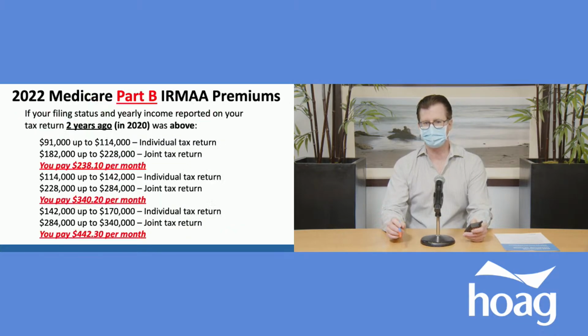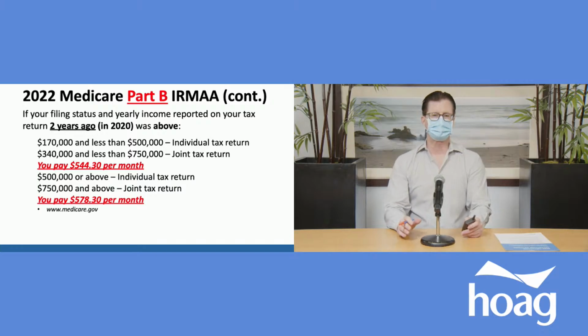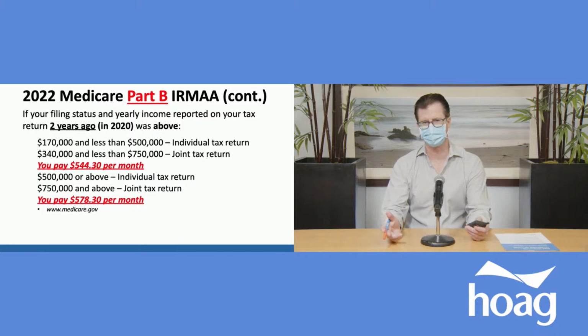The different premiums that you can pay for your Medicare Part B are on your screen, and they can go as high as this. Social Security audits it every single year, so your Medicare premiums can go up or down based upon your tax returns. And since they're looking back 2 years, the year 22 looks at your 20 tax return, the year 23 looks at your 21 tax return, and so forth.